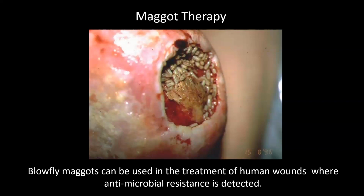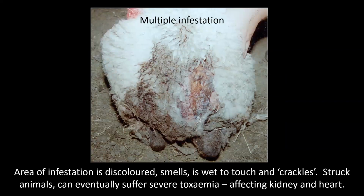So it's really interesting that the maggots have got this natural antibiotic in their saliva. So the problem really isn't single oviposition events, single batches of larvae, single batches of eggs. The problem is that once you get an initial infestation, it smells, it begins to produce an odor which is extremely attractive to more flies.